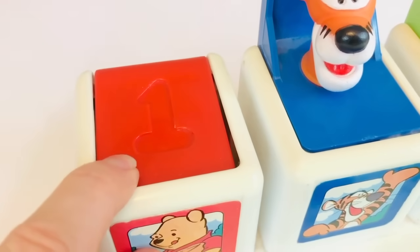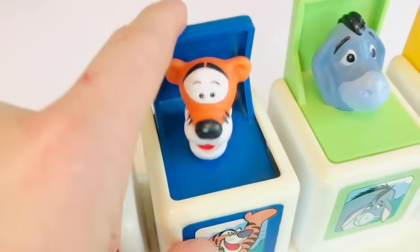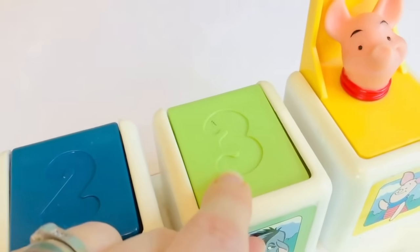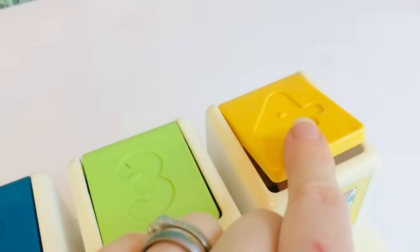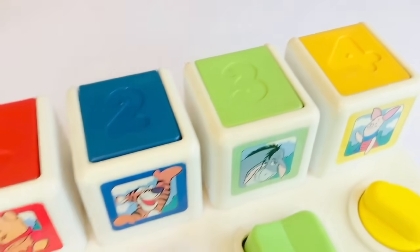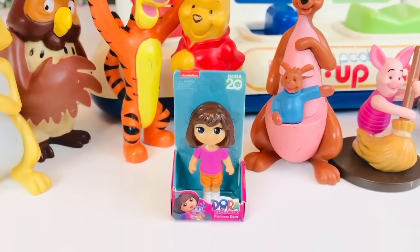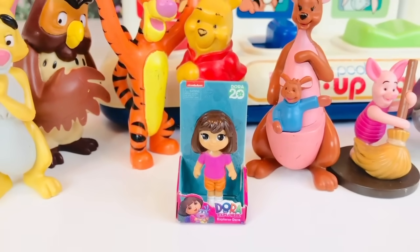One. Two. Three. Four. Okay, Tiny fans, did you spot our little mini Dora doll somewhere earlier in the video?